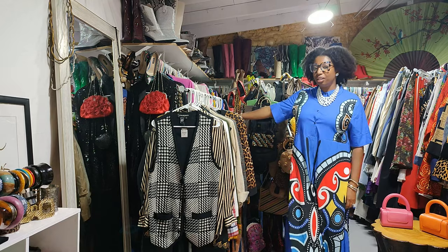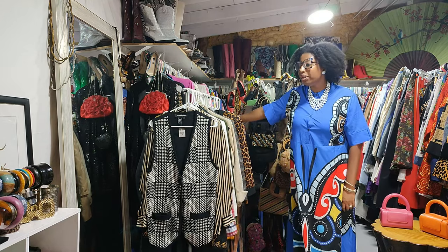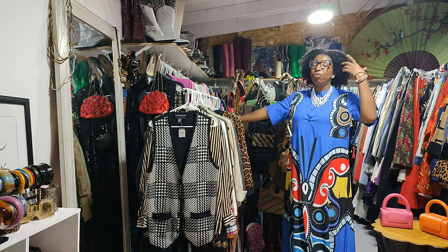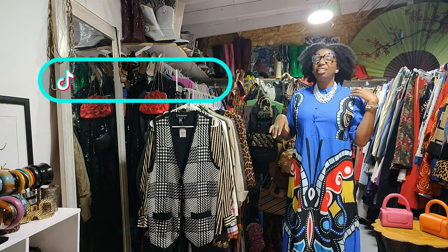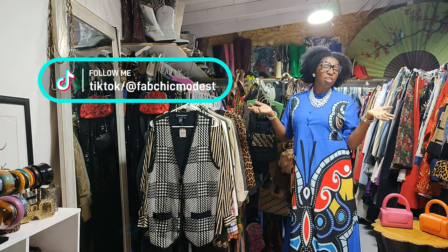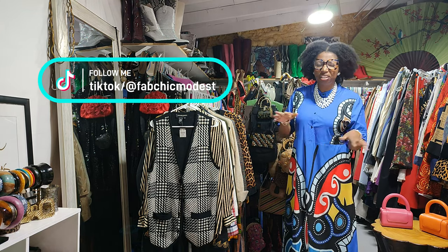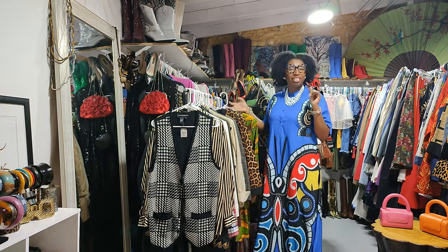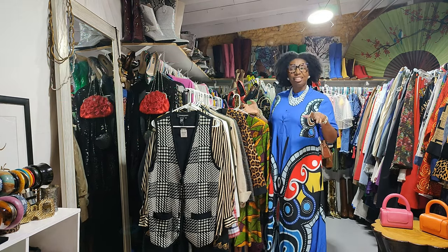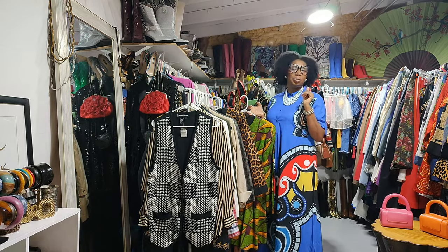I found this recently at Goodwill, and I could not believe it because it was made for me. I went to Walmart, and I told my son, let's stop at Goodwill. Let's just stop, you know, just browsing. I'm not buying anything. Let's just go look. And it was like God was saying, daughter, I have something for you in that store.